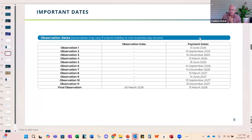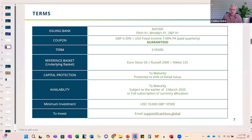Now, what we have, sorry, just to move stuff out the way, what we have is the very last observation will take place when the product gets to March 2028. On this date, we need to make sure that our underlyings have not dropped by more than 35%, because as you know from the capital protection barrier, our capital is protected right the way down to 65% of the start price, a level of insurance, if you like, on the product, which is wonderful with these fixed income.